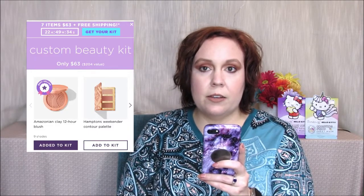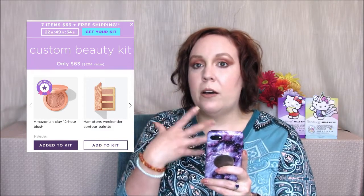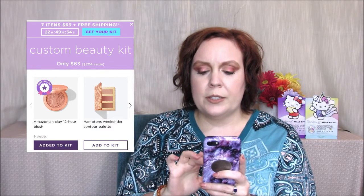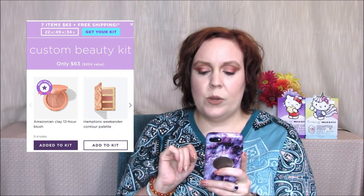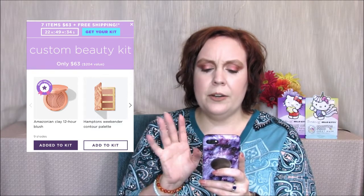Then the face option, they had 9 shades of the Amazonian Clay 12-Hour Blush. I already have a couple of these, and it is a good solid blush. It's not my favorite because it's not super pigmented, but it's great for people who have lighter, more porcelain skin like mine, fair skin, and also who don't want to do a really bold blush. And then they also have the Hamptons Weekender Contour Palette. Already have this mini, love it. This blush is a little bit more pigmented than the Amazonian Clay 12-Hour. But I knew I already had that.